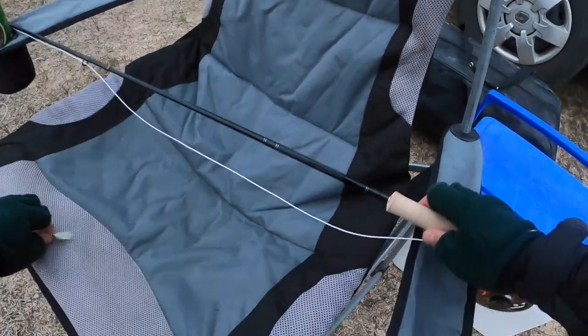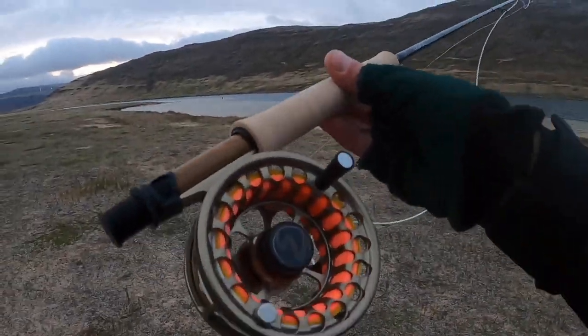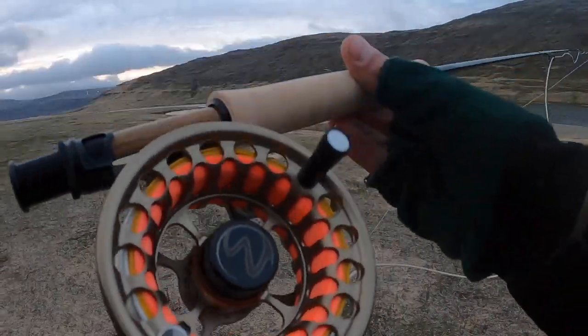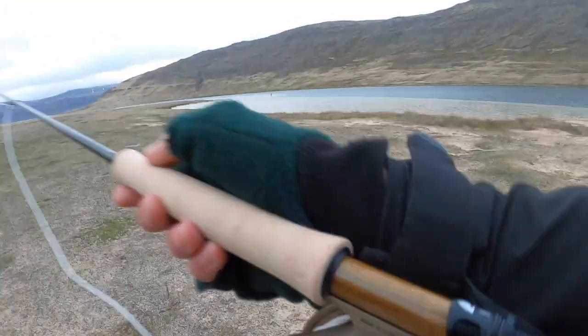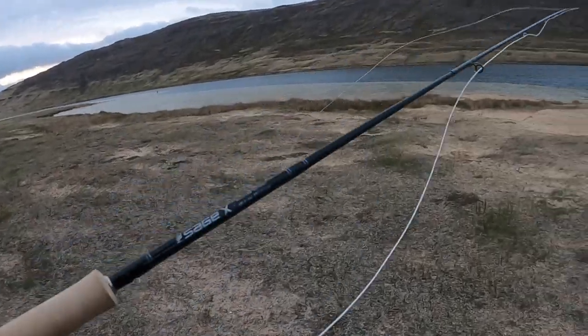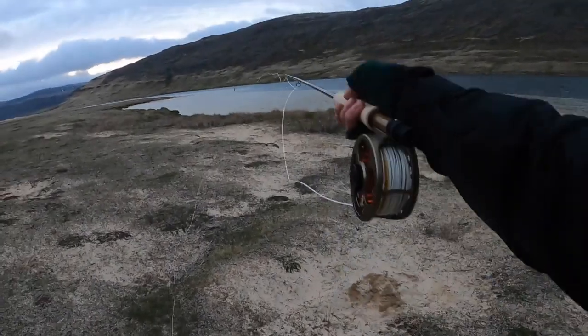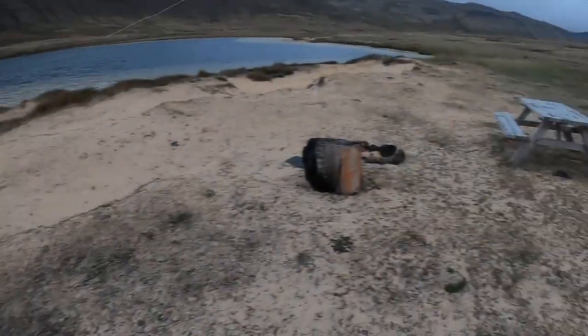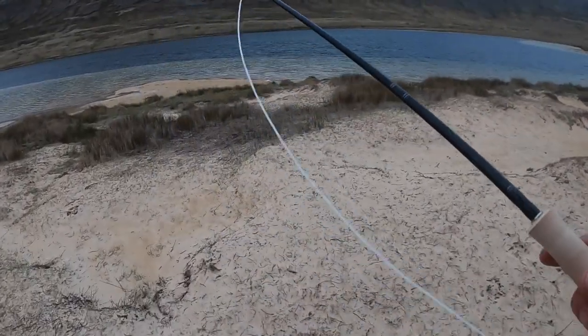First try with a new setup. It's basically my dream setup. It's the Einarsson reel, made here in Iceland, and a Sage X 5 weight, 9 feet. Andri is over there, my cousin, but I'm going to try just right here, see what happens.